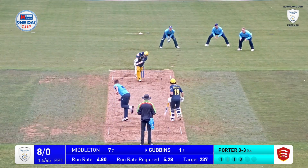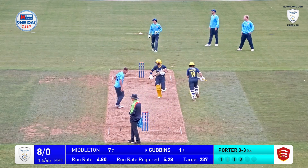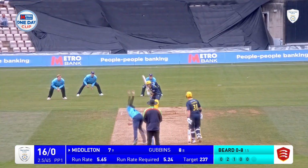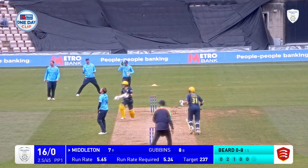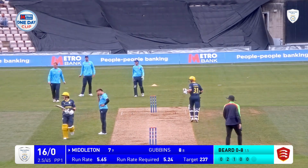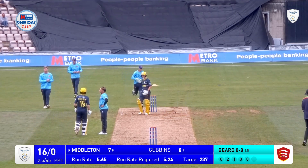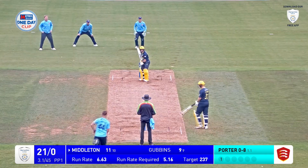8 for no wicket. Here's one that's played away nicely through square leg. Glorious stroke that, just a slightly over pitched ball. Drive past the diving cover fielder. He's just stroked into the offside, and it'll go for 4. Beautiful shot that from Fletcher Middleton.